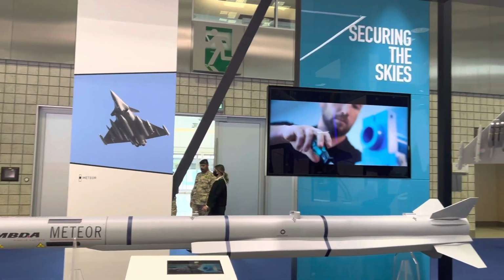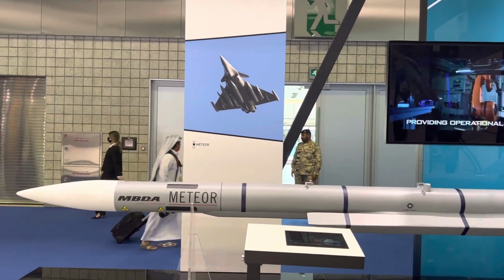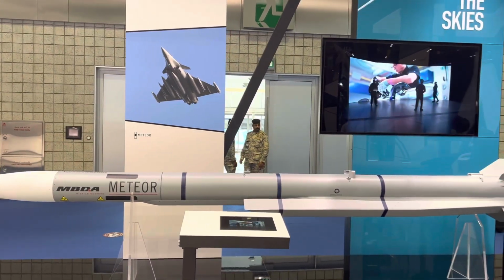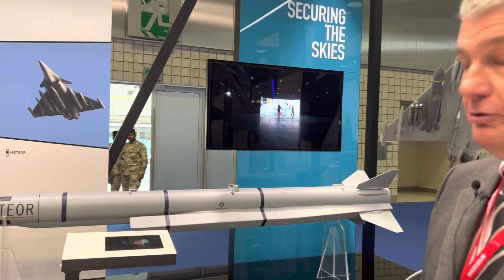So back to METEOR, the advantage of that missile is it's a super long range missile thanks to new technology for propulsion, which is using a ramjet. To be short, the point of a ramjet is to use the air of the atmosphere as an oxidizer, and then to carry more fuel inside the missile. So the rocket is burning much longer, which gives a longer thrust to the missile, and of course at the end a very long range.